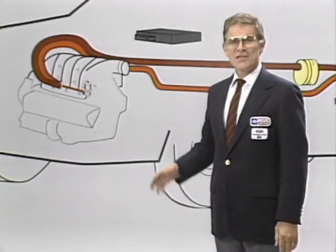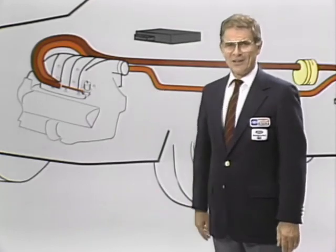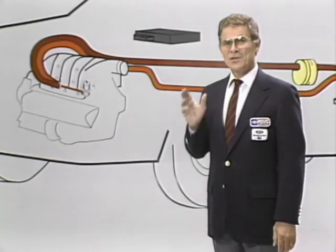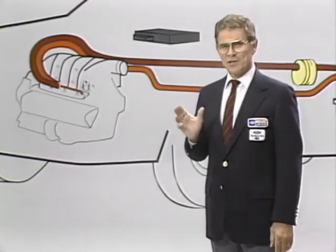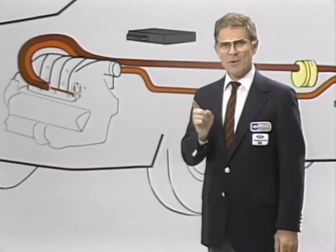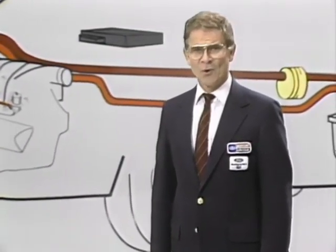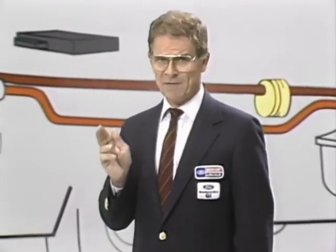Well, now you've seen the basics of electronic fuel injection. Of course, Lynn's explanation was a lot simpler and faster, but we felt we should give you a few more details. Remember that all electronic fuel injection systems include three distinct operations: air intake, fuel delivery, and electronic control. We've given you the basics, but with some important specifics.